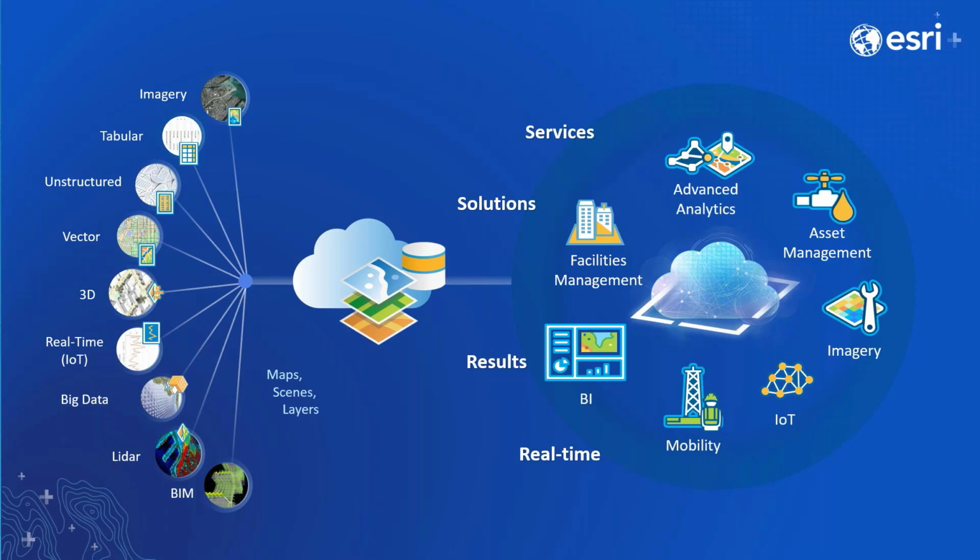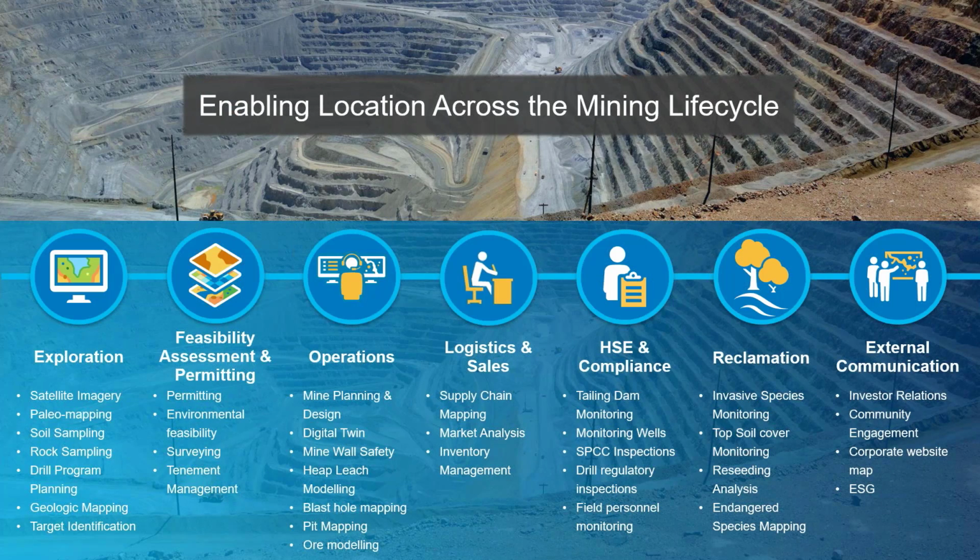Through bringing together operational layers, you can create a common language of maps, dashboards, and 3D scenes. These operational layers can be mashed up and integrated dynamically to provide a common system of record for the enterprise. The system of record is important because effective TSF management includes discipline and functions from across the enterprise. What you learn from exploration and feasibility activities are applied to operations, which in turn is important to HSE and compliance. And then, of course, to community outreach and reclamation as well.